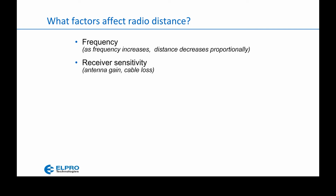And the number one factor is going to be the frequency. As the frequency gets higher or increases, the distance decreases proportionately. So if we compare 900 megahertz to 2.4 gigahertz, all other factors being the same, like the same transmit power, the same receive sensitivity, etc., we would find that the 900 megahertz radio would have approximately 3 times the range of the 2.4 gigahertz radio because its frequency is about 3 times lower. And that applies right across the spectrum. The 450 megahertz radios will get even greater range. The 150 megahertz radios will get even greater range beyond that.